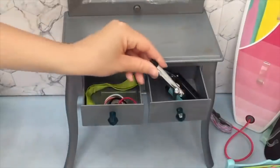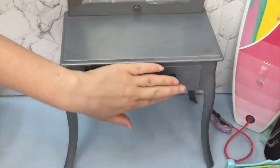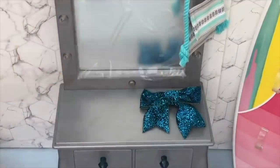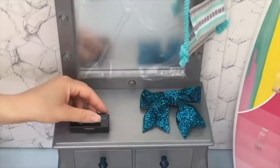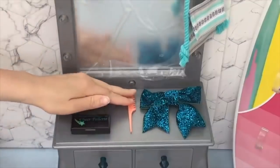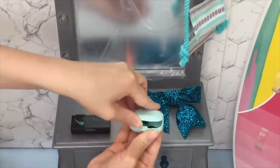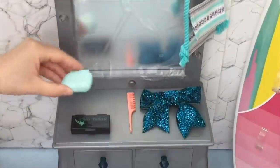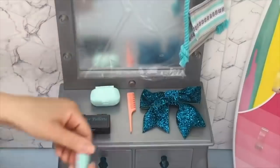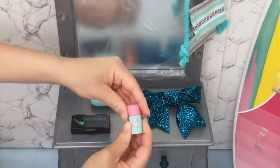And once we've added those accessory items to those compartments, we can go ahead and style the rest of the vanity. So over by the vanity section, we have a cheer bow. It's a dark blue color and has a glitter finish. And this item here is a cheer theme makeup palette. And right in the middle there, we'll just be placing down a comb. And here we have a hearing aid with a hearing aid case, and that can go towards the middle of the vanity. And over by the other side, we have some sunscreen, and that ties along with the surfing storyline.